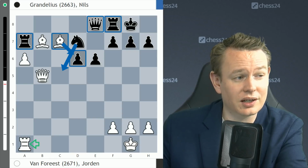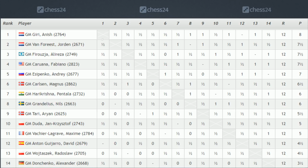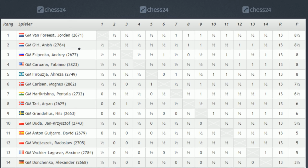If not, we'll have a look at what happened in the tournament, and we will see that Anish Giri drew his game, and Caruana and Alireza failed to win their games, although they put a lot of pressure on their opponent, meaning that the two Dutchmen, Jorden van Foreest and Anish Giri, share the lead after the final round in Wijk aan Zee. They went on to play a tiebreak that was incredibly dramatic.